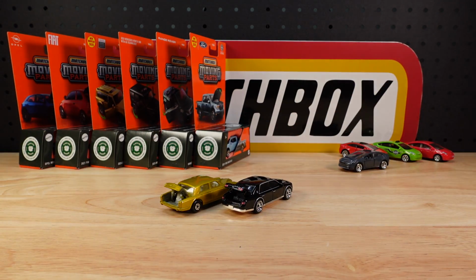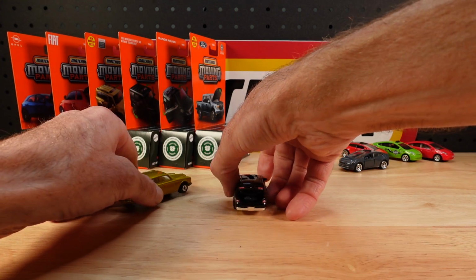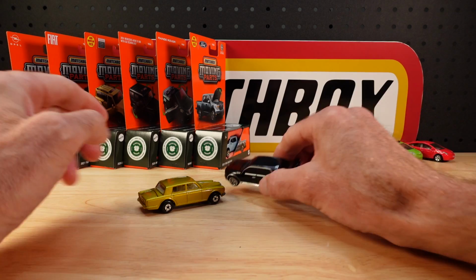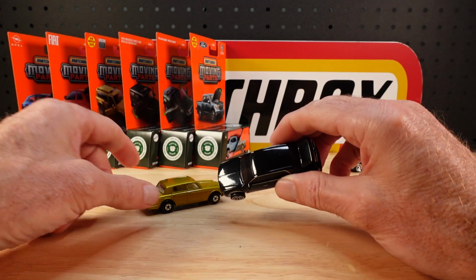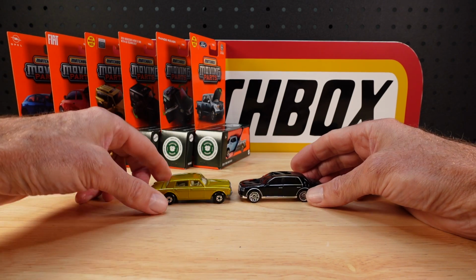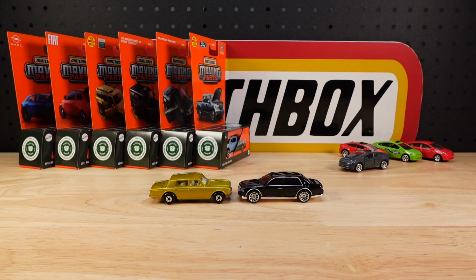You know, totally different ilk, isn't it? If you're into one, you might not be into the other, and vice versa. But I'm into both of them now. I like it. You've got wing mirrors on this one. You don't on that one. You don't have suspension. You don't have all sorts of things on the new one.